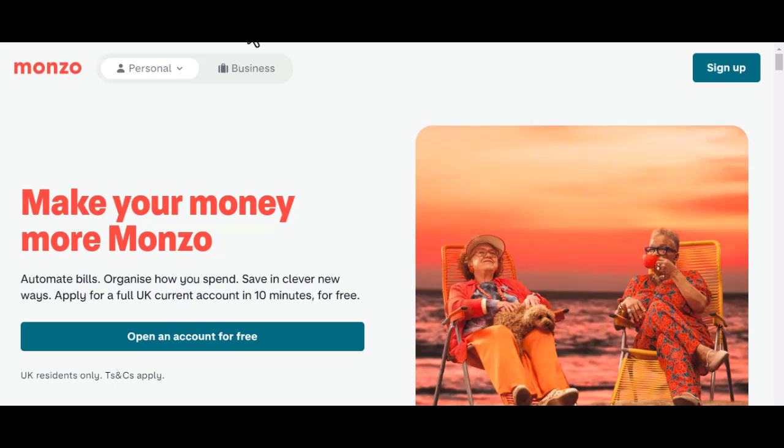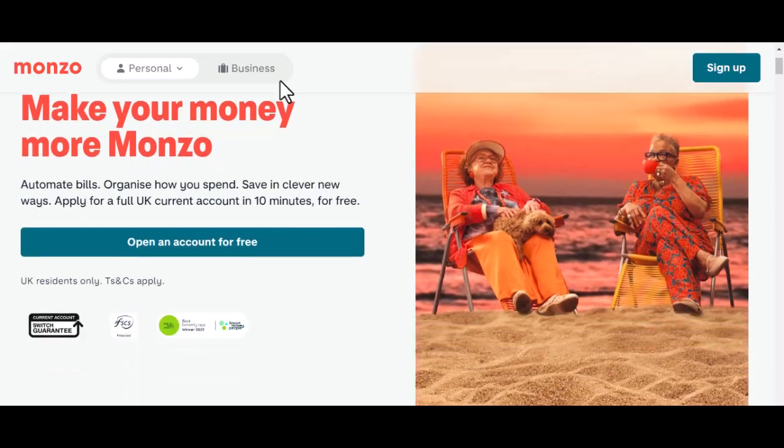Hey there! Have you ever wondered if you can bank transfer money to Monzo? It's a question that pops up quite frequently, especially for those who are new to the digital banking scene. Well, let's dive in and find out.